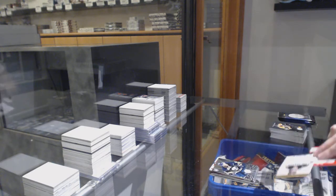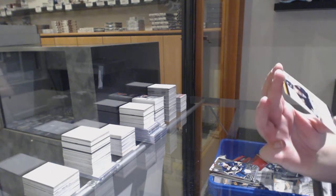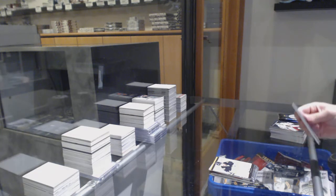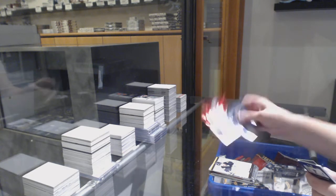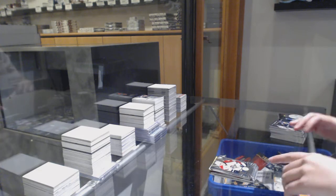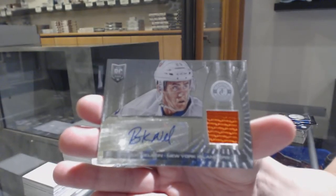O'Brien Flynn. And we've got a social signatures auto for the Anaheim Ducks, Sheldon Souray. Number 2/100, Daniel Sedin, mirror red for Vancouver, rookie for Florida of Aleksander Barkov, and a rookie jersey auto for the New York Islanders, Brock Nelson.